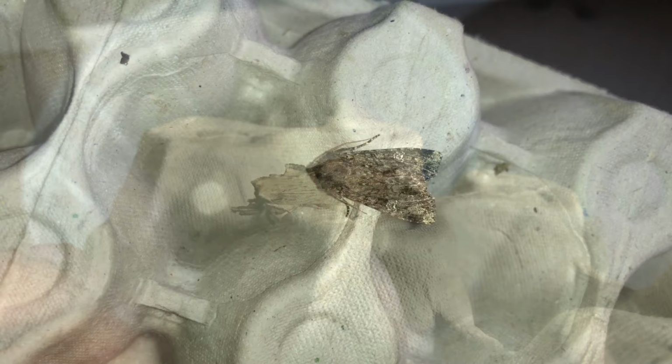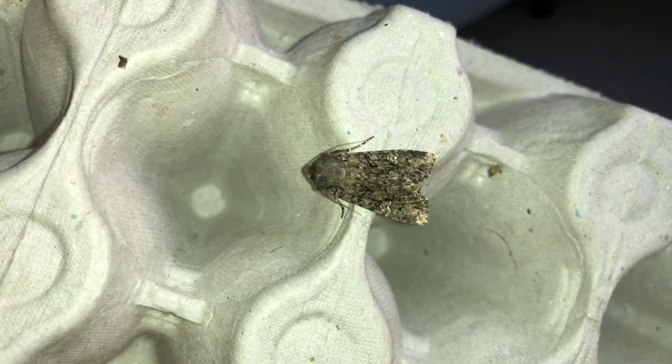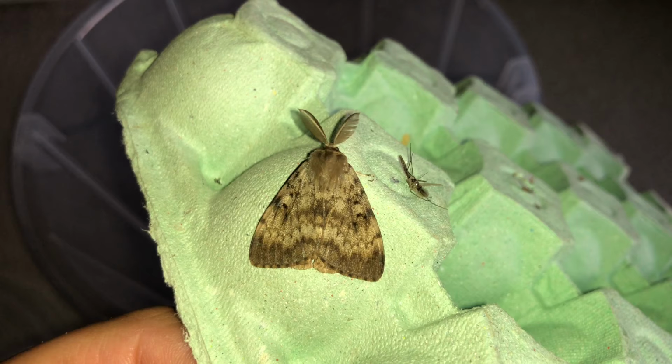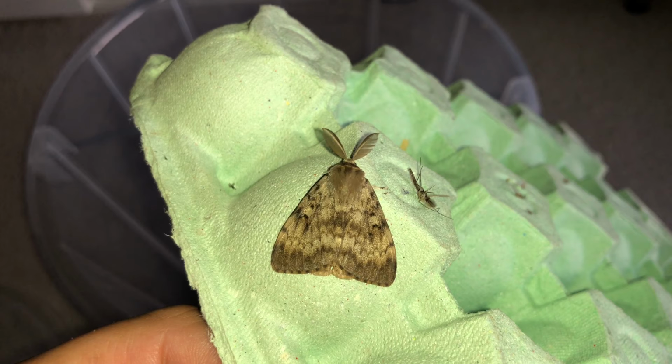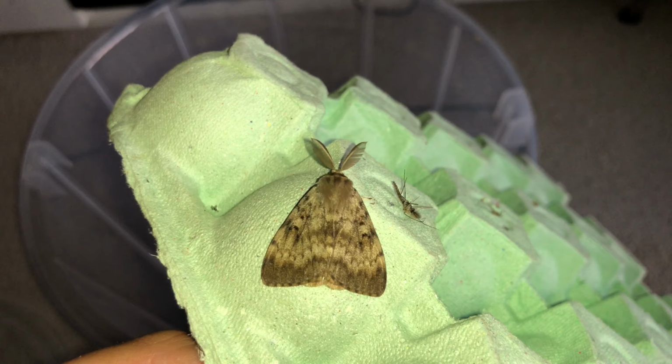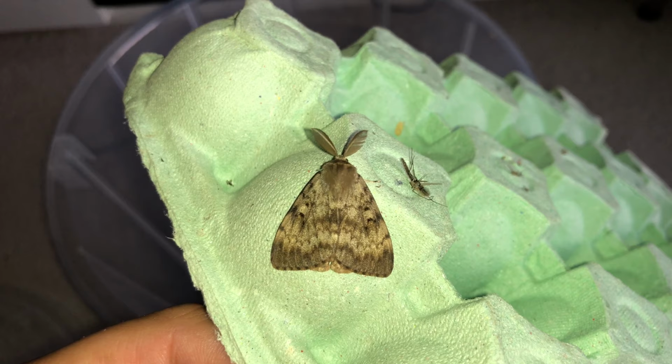This lovely one here with intricate patterns on its wings, that's a common rustic. So this big beauty is a male gypsy moth. The females are white and they're quite chunky and their wings aren't quite big enough for them to be able to fly. So the males seek them out with those comb-like or almost feather-like antennae there that they use to sense the female's pheromones. It's a nice looking moth.